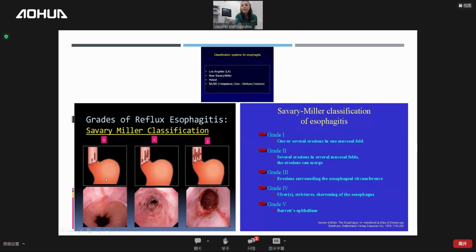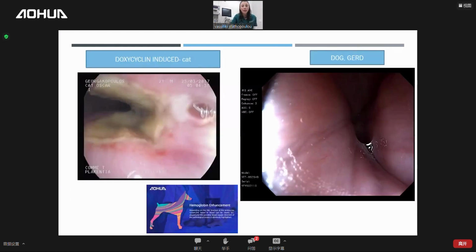For example, in stage one, we have one or several small erosions in one mucosal fold. Then in grade two, we have several erosions, but they're not circumferential as in stage three. In grade four, we have strictures and ulcers, and in grade five, we have Barrett's disease, which is very common in humans and it's precancerous. It's gastric metaplasia in the esophagus. Do we have Barrett's disease in canine and feline patients? We thought that we didn't, but I will show you that we might have.